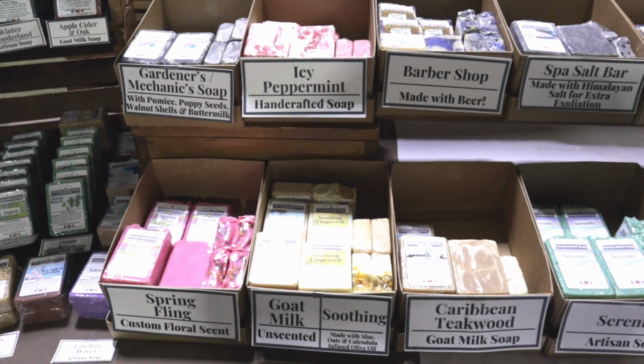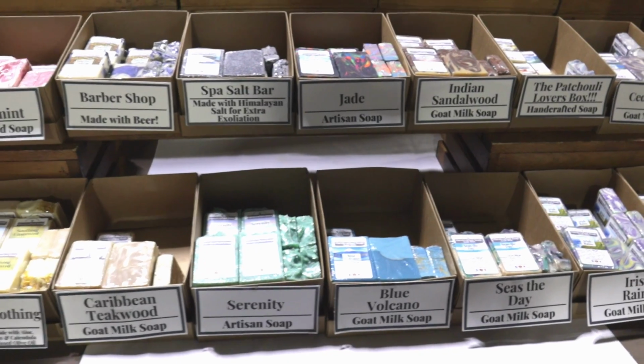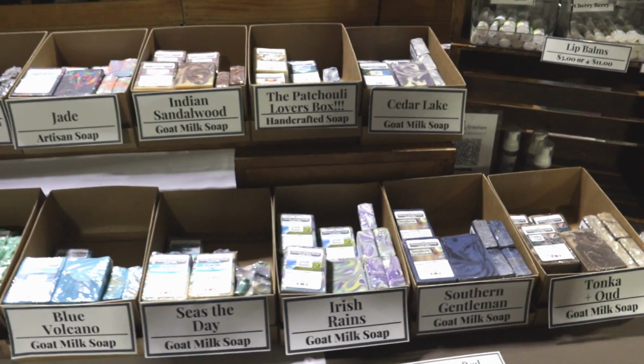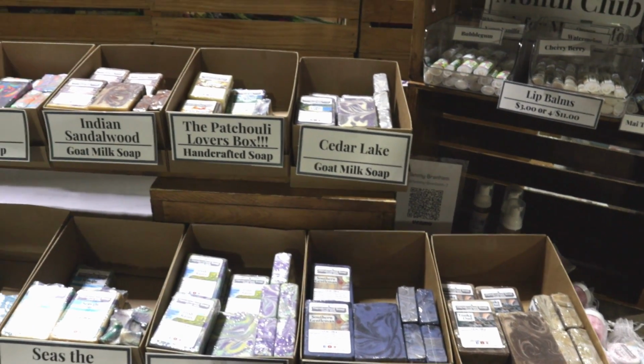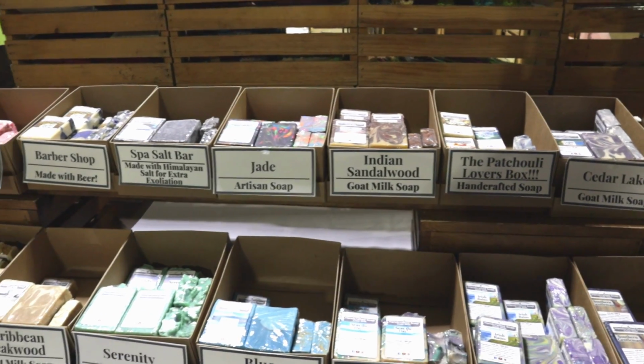There's my soaps with all my boxes. I also try to stick with the 14 to 16, and I have too many. I actually have a box down underneath the table, and I may take another box off today to make this less crowded and fewer choices for people.